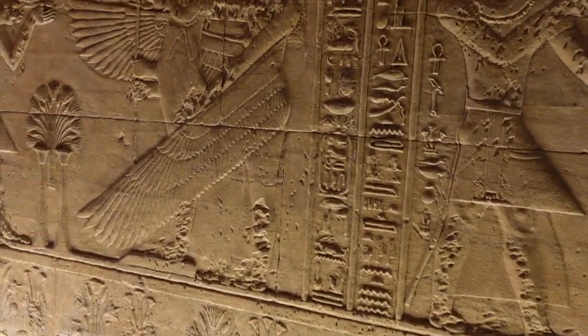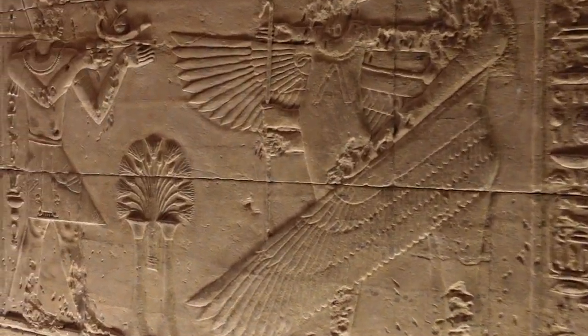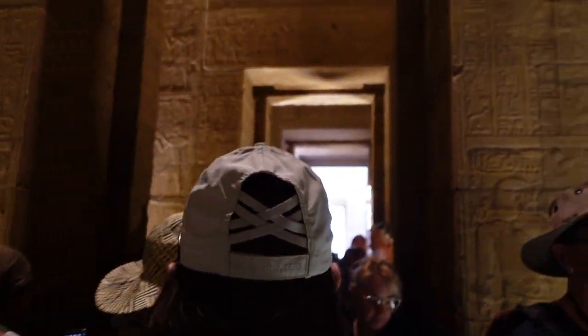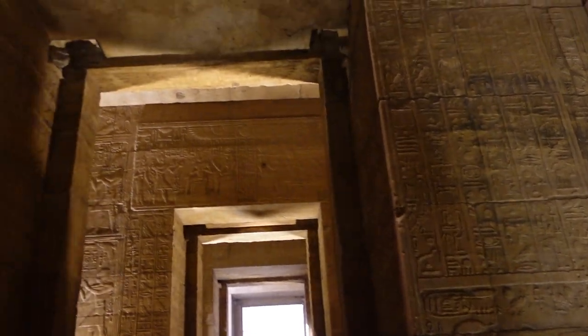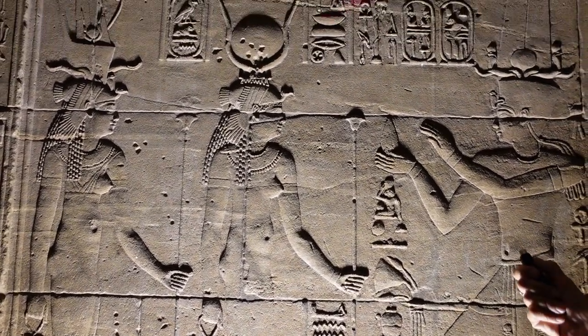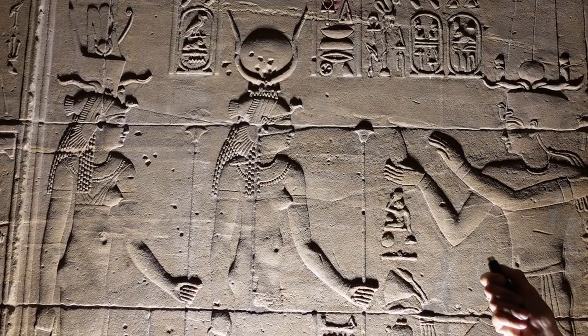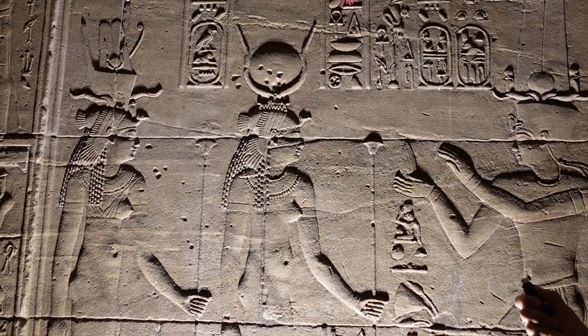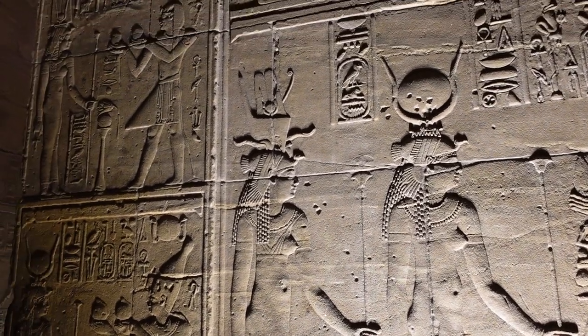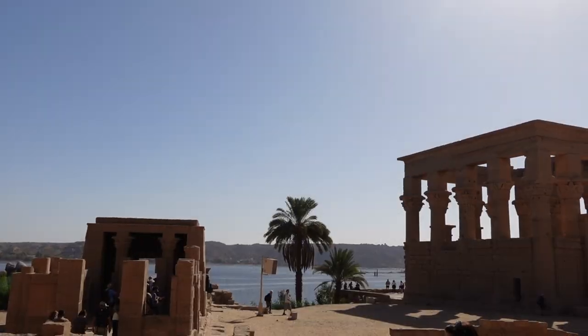And again, that's the only temple where we found the golden statue, but unfortunately, on its way to England, the boat sank. And he's giving offerings to who? Who is she? Isis. And who is the one behind? His wife. No, his daughter.